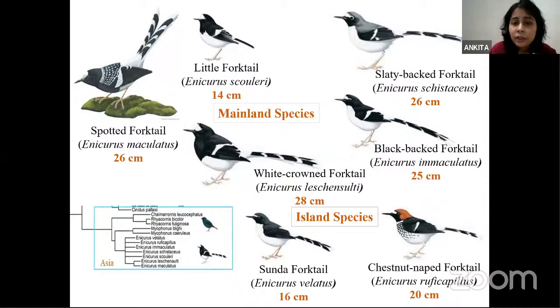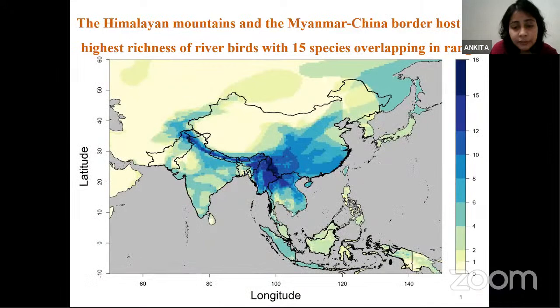And if we go back to that map here, we see that this particular dark region, which has more than 15 species, is practically a lot of the contribution to these riverbird richness here is by these species of forktails, which are unique to this part of the world.